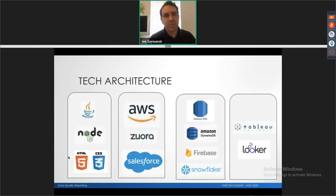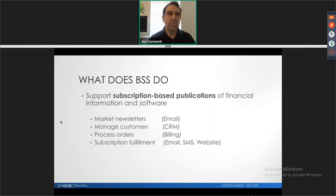So when we look at our technical architecture, this is just an overview. We have different technologies. We're pretty much all cloud-based in terms of Salesforce and AWS, multiple databases, and multiple reporting tools. So very varied architecture. And what Beacon Street does is we basically are the services company that supports subscription-based publication businesses, usually around financial information and software. So we do a lot of work around email, CRM, billing systems, and then also the fulfillment. So the emails and the websites are around fulfilling the content for these businesses.